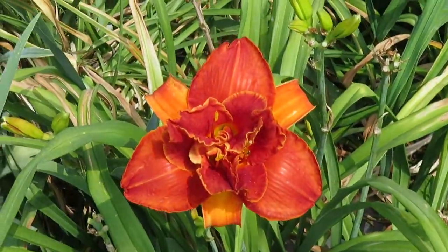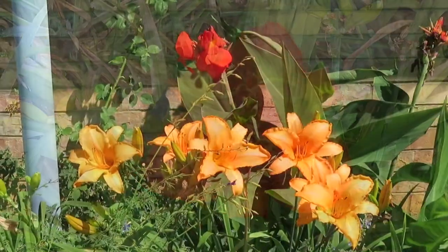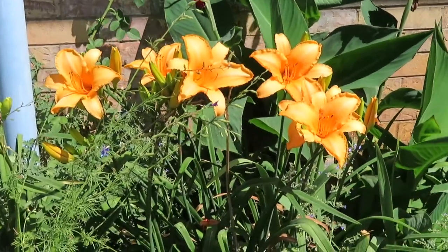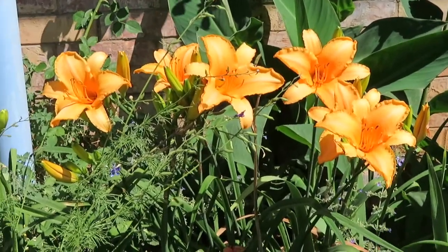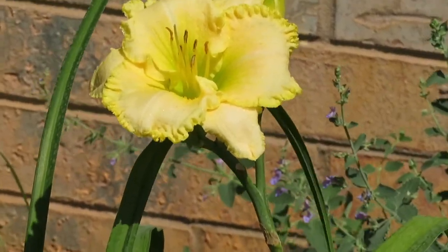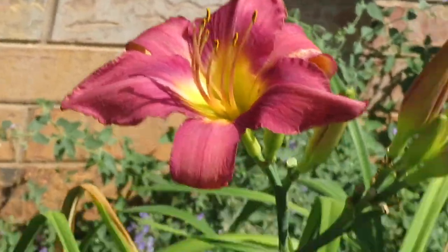And this is one of my favorite daylilies. It's a double daylily, and I believe it's called Moses' Fire. And this is a pretty little grouping with the bright President Canna, and then all these little daylilies decided to bloom together. And then right over beside them is a pretty yellow with a ruffled edge. And these are pretty, kind of a mauve colored daylily.